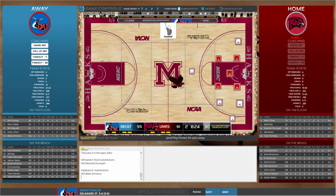As the ball goes back to Delaware State here, trailing by 6, 61-55, 8:24 to go in the second half. Schumpert checks in for Eastern Shore at the small forward position, and Delaware State has Blake Simmons checking in at center, the guy I still don't know who the hell he is.